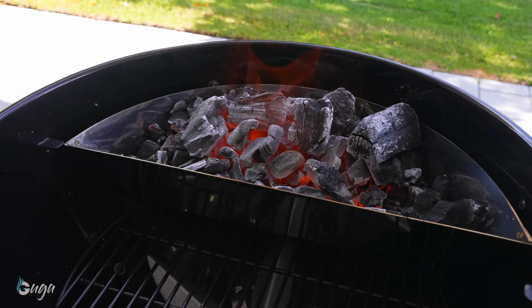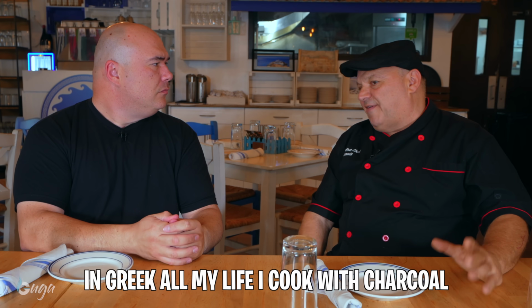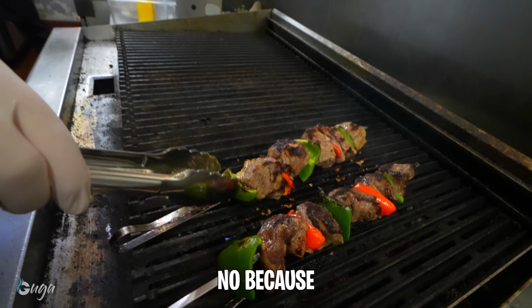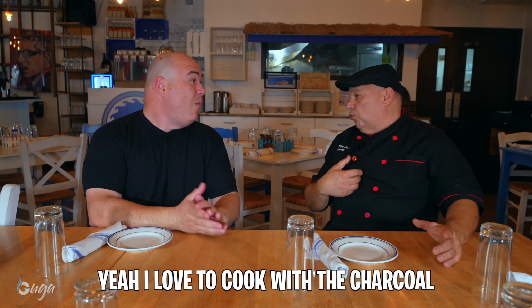How about charcoal grill? I know in the restaurant it's kind of difficult because, you know, you gotta keep going, but is it important to have charcoal grills? Yes. In Greece, all my life I cooked with the charcoal. It's very different, but it's really better. And here in the restaurant, you don't use charcoal. No, because the license here is different. That's the thing with most restaurants, the license is always a big problem. Exactly. It's a completely different license that you need to have in order to cook with the charcoal.